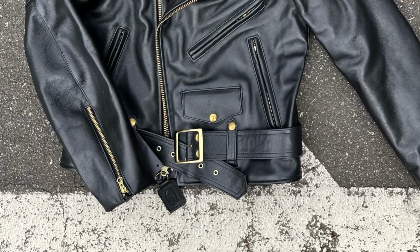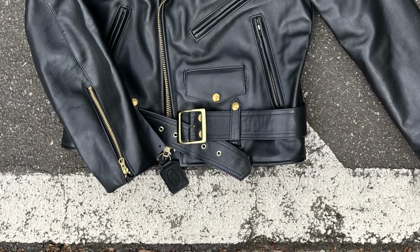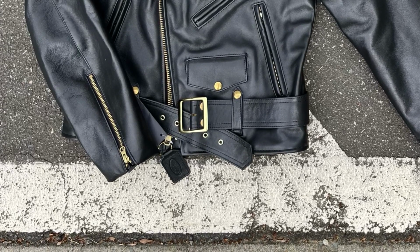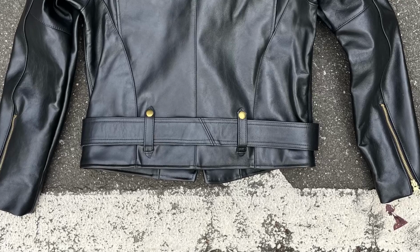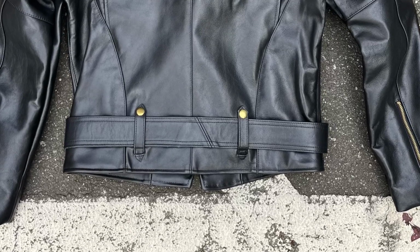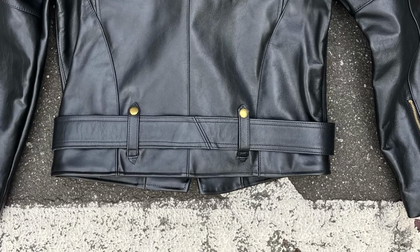And just a little bit of hardware for the belts, I think, looks pretty cool with those brass snaps that attach and the stitch work. I really do like that part of the design. Personally, I like a jacket with a belt, but I could see making a choice here and there whether or not to have it on there. A really well put together jacket and a really well designed jacket.